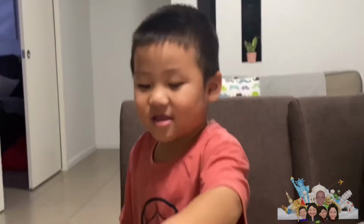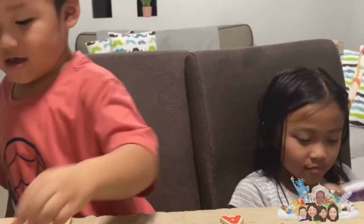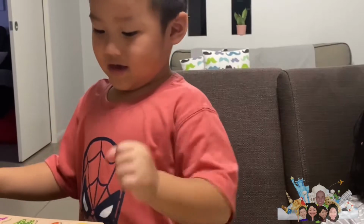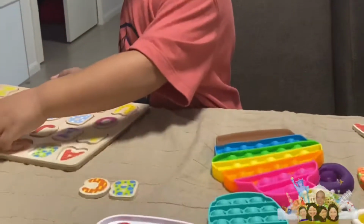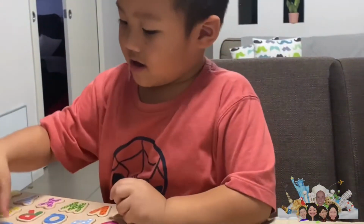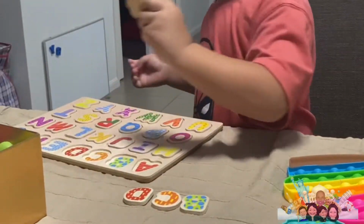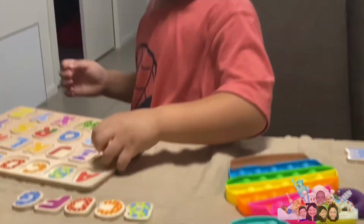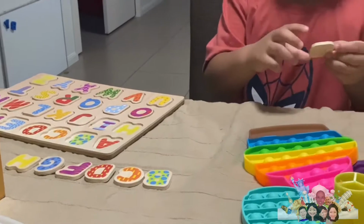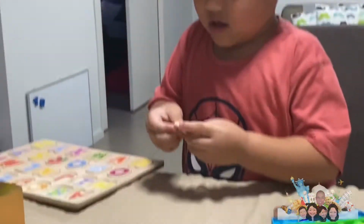I know it. This is the letter A. The A is a vowel. A. And B is the consonant. B. And D is a consonant. And E is a vowel. And F is a consonant. And H is a consonant. And J is a consonant.